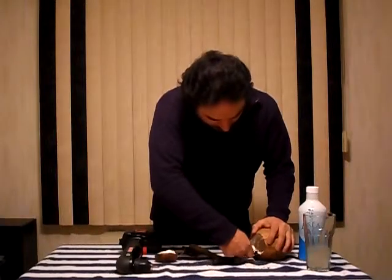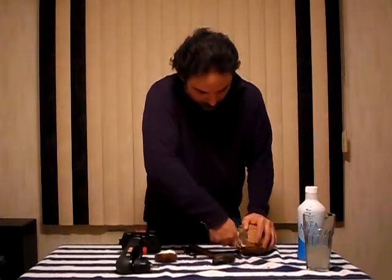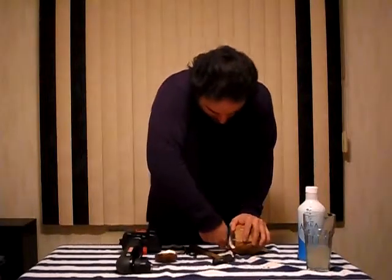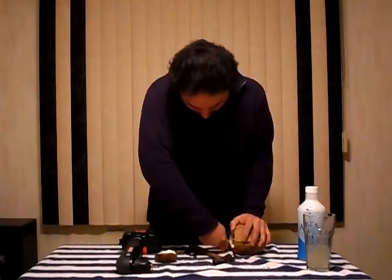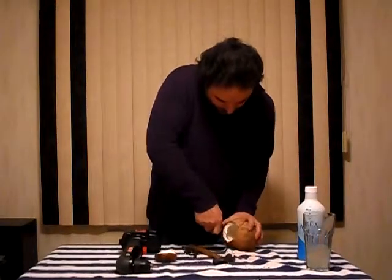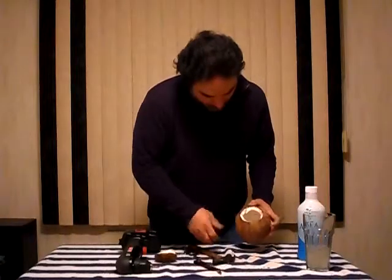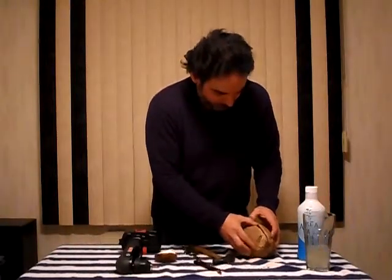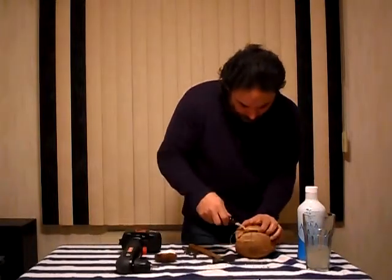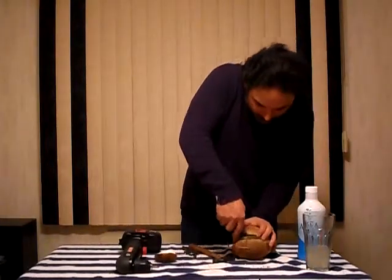But as I said, I do have pictures. Every time I get a whole one out, I take a picture of it, because I know no one will believe me. So basically, this is what you want to do. Create that separation. And you know, the other thing is this is really fresh, so I think that is why I'm having difficulty separating it. If it was cold, it would, I think, come apart a little easier.